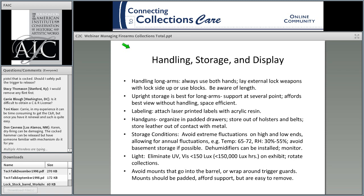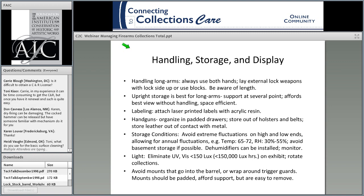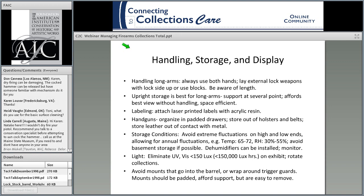Metals do better in lower relative humidity, 30% or so. However, that's not good for wood. So with a composite object, you want to accommodate the most sensitive. So generally 30-35% in the winter, to 50-55% in the summer. When you approach 63-65% relative humidity, that's when mold can grow or start to germinate. You generally want to avoid collection storage in a basement if at all possible.